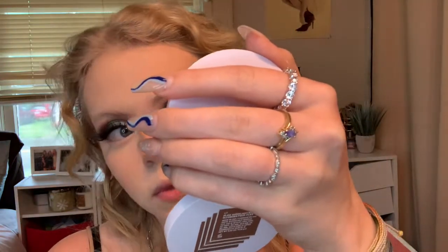But my skin still looks very good. You can still see the blush and the bronzer. I am gonna go in with a little bit of powder product on top though. This is the Urban Decay Beached Bronzer in the shade Sunkissed. I think that the packaging is just stunning.